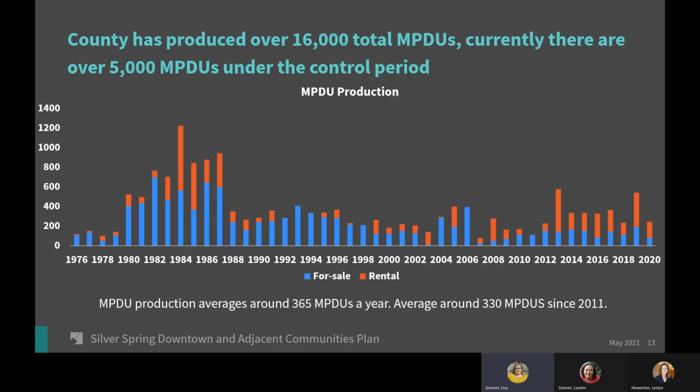The MPDU program has been very successful. We've produced more inclusionary units than any other jurisdiction, which is a testament to Montgomery County's commitment to affordable housing and the relatively long lifespan of the program. The county has produced over 16,000 total MPDUs, and currently there are over 5,000 MPDUs under the control period.